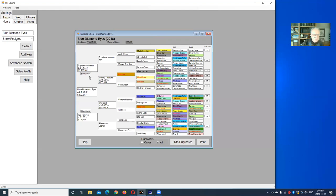As you can see, she's by Captain Treacherous. Another mare by Well Said. If you look at Captain Treacherous's profiles to date, you'll see that the majority of them are out of no-nukes, and the majority of good ones are out of no-nukes line mares. They also, the majority of them, have this Abercrombie cross in the pedigree.